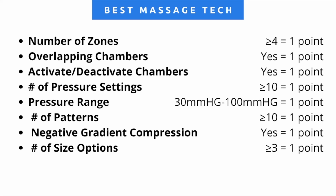I'm also gonna take a look at the number of modes or patterns. The standard for me is gonna be 2, and that's just how many different sequences these chambers can fill and what sort of patterns they're capable of doing. I'm gonna look to see if it has negative gradient compression, and for me the standard is yes. That means that essentially the most distal chamber is gonna have a slightly higher pressure than each proximal chamber closer to it, and that's important when it comes to moving lymphatic fluid and blood.